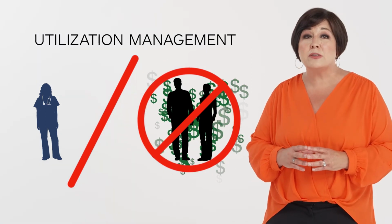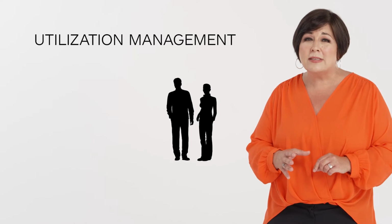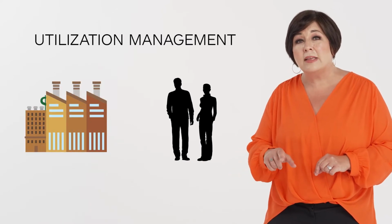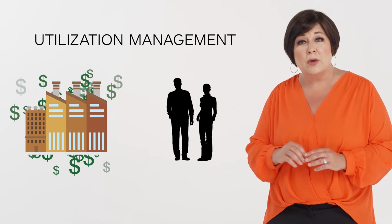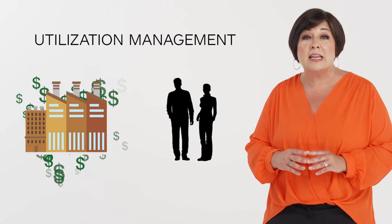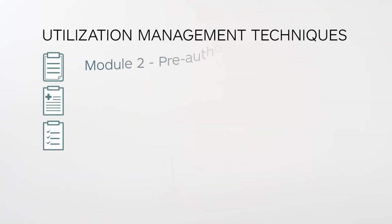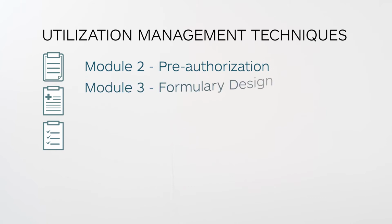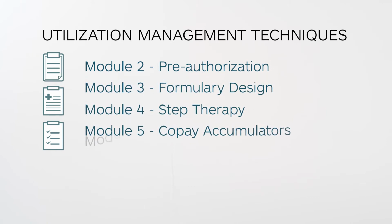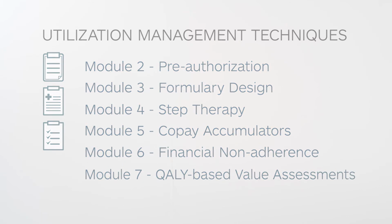Utilization management may also end up costing the employer more in the end. When an employee doesn't get the right medical care at the right time, they are more likely to need time off from work or be less productive as they strive to get better with less than optimal treatment. In the modules that follow, we'll discuss pre-authorization, formulary design, step therapy, copay accumulators, financial non-adherence, and quality-based value assessments.